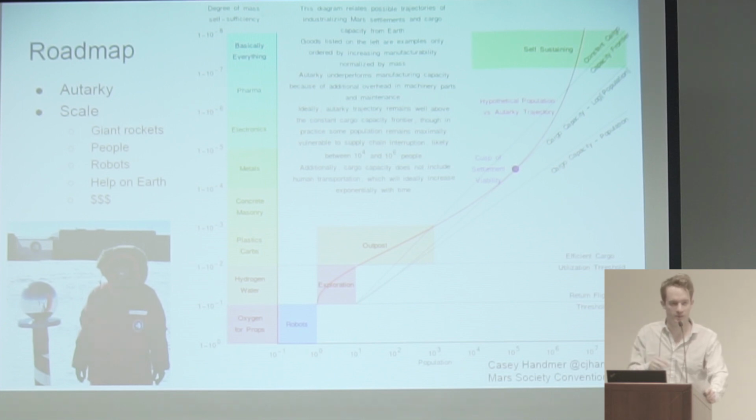And it turns out that without oxygen being produced on Mars, it's not even possible to fly home. So that's why on the horizontal axis we have population, and at the bottom left we have only robots. They take a one-way trip, and they drive around for a while. Once oxygen can be produced locally, it is actually possible to do a sample return mission, or to fly a limited number of humans to Mars, and then they can produce oxygen locally, but bring the fuel from Earth. It's not particularly optimal, but it can be done.